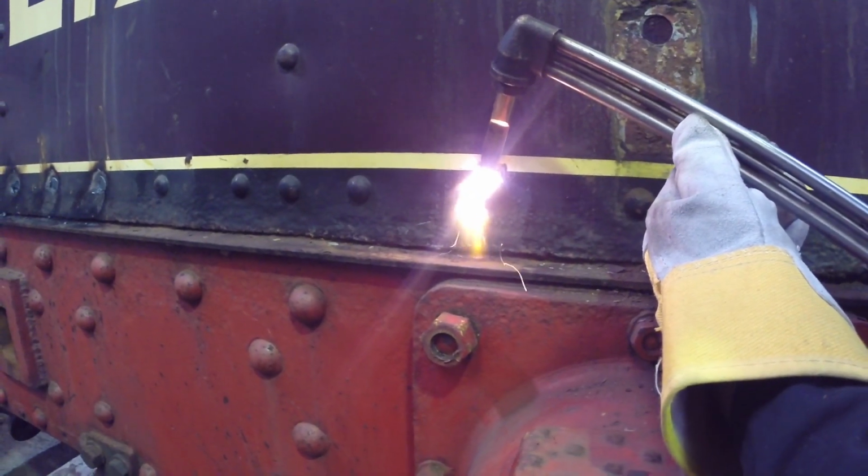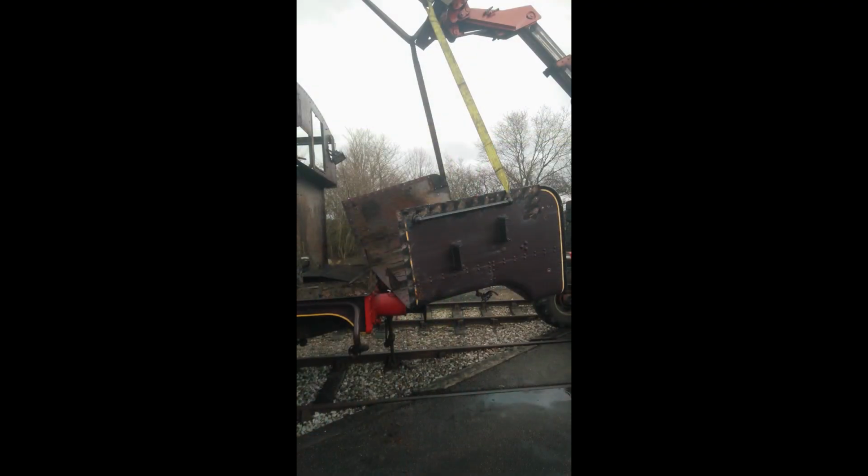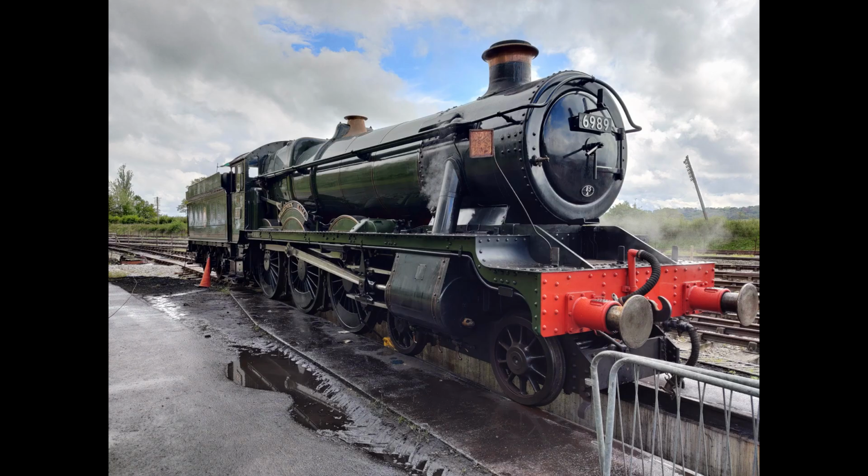To kick us off, I'm planning on setting up an interview with Chris Parr, who's led the project for the past 25 years, and of course we'll show you around the loco itself.